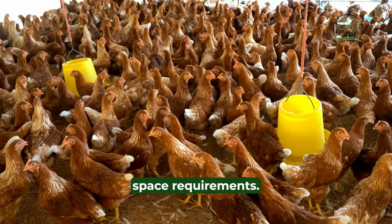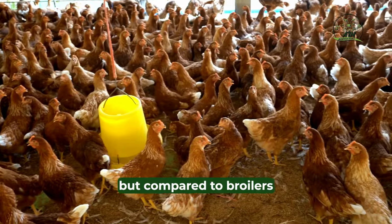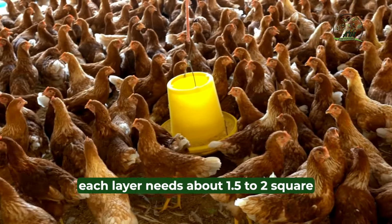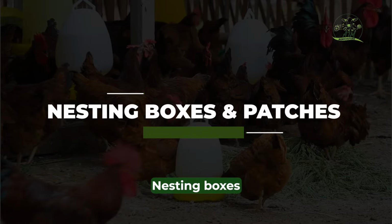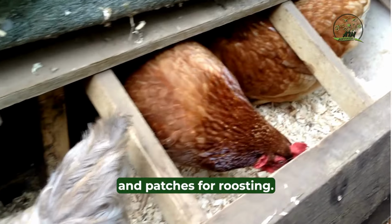Space requirements. Stocking density. Layers require more space per bird compared to broilers. In cage-free systems, each layer needs about 1.5 to 2 square feet of floor space. In free-range systems, additional outdoor space is required. Nesting boxes and perches. Each hen should have access to nesting boxes for laying eggs and perches for roosting.